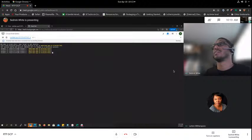Are you using an Edge browser? Yes. So GCP will work with Edge, huh? Cool. Yeah, every once in a while it does something slightly odd, but for the most part it works out pretty good.